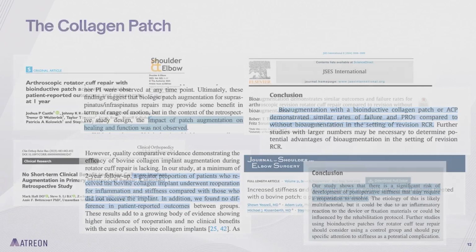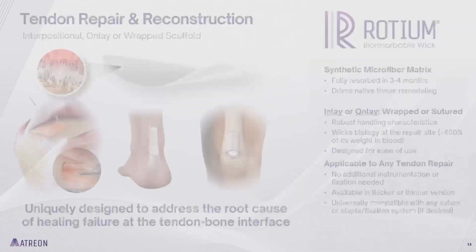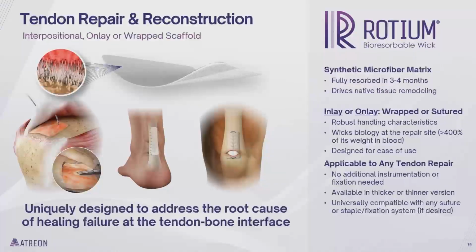So what is another option? And this is what we're getting to, right? What if we could move beyond scar-mediated healing, regain control over the biologic environment, restore structural stability as well, and guide reproducible and long-term patient outcomes? That would be ideal. So we're here to speak about the rhodium wick.